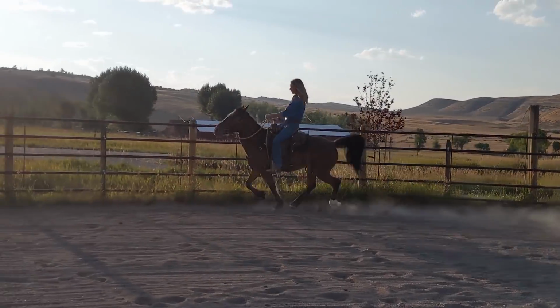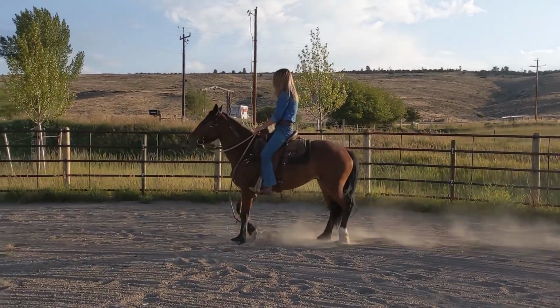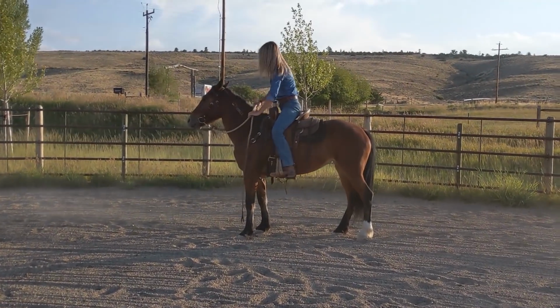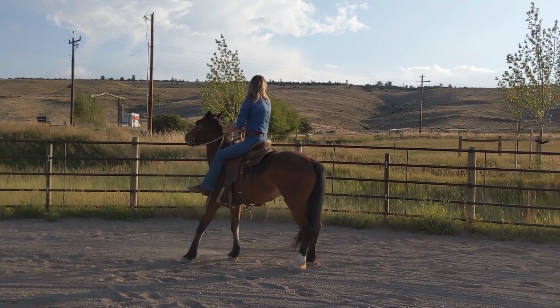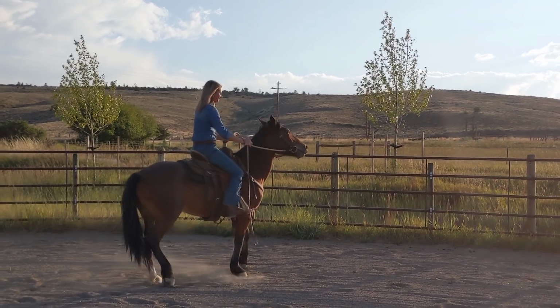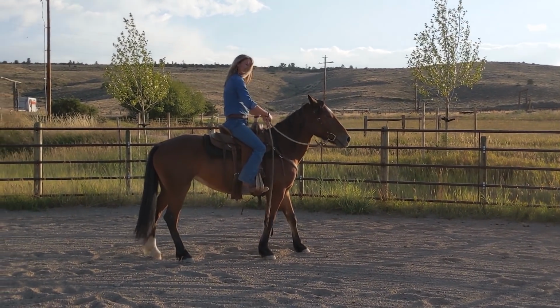You can definitely tell that this mare is super willing to stop and come down to a slower gait. I was really happy I had the chance to have someone else get on her because that's super important in this makeover process, is making sure that these Mustangs are ready to get ridden by different people and different styles of riders. So I was really happy with how she did. She's pretty good at moving her shoulders though.